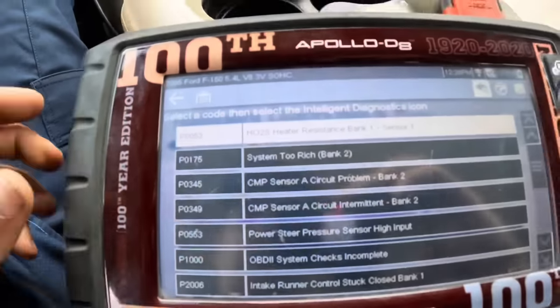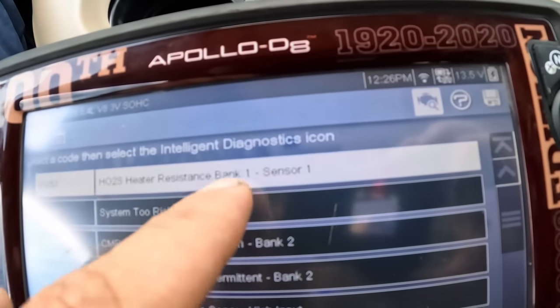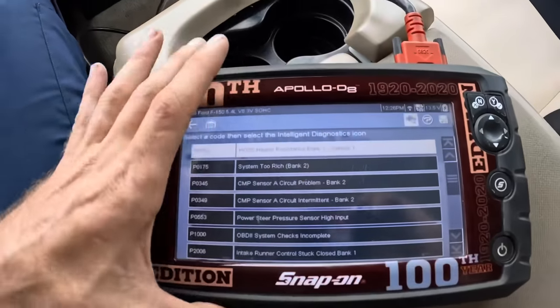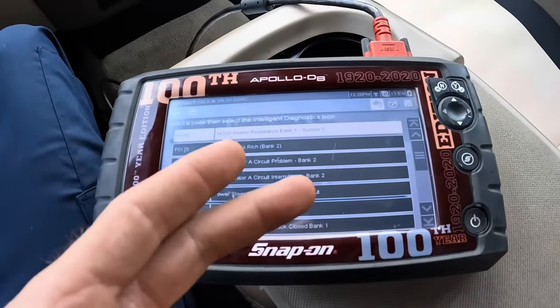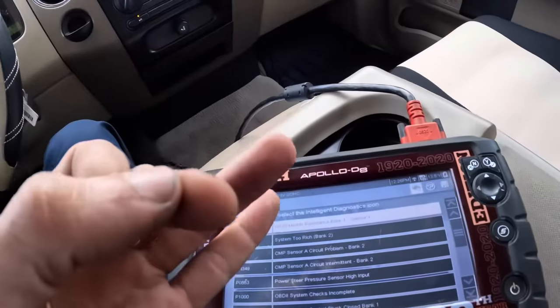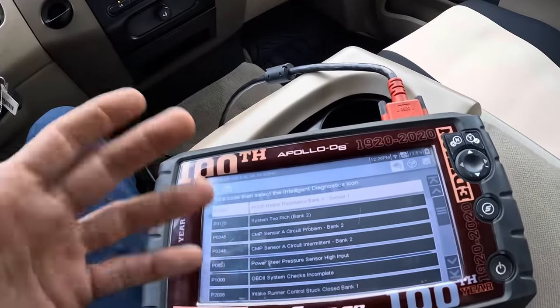All right, we've got a P0053, O2 sensor heater resistance, bank one, sensor one. That's a little odd. On these O2 sensors, there's usually four circuits running to those. There's two circuits for the sensing element, then there's two more circuits to run the heater in the sensor. The ECM will run the heater in the sensor to cause the sensor to wake up and become efficient, and it can start doing its job.